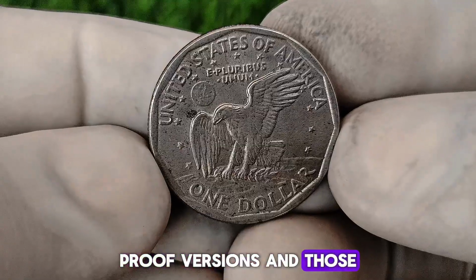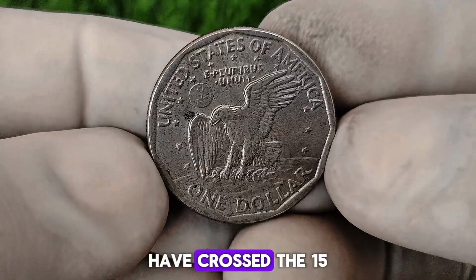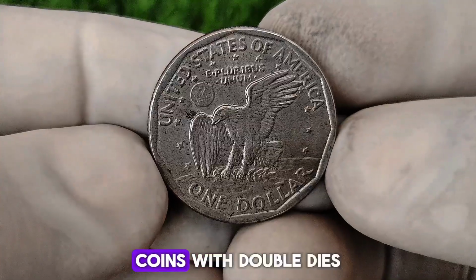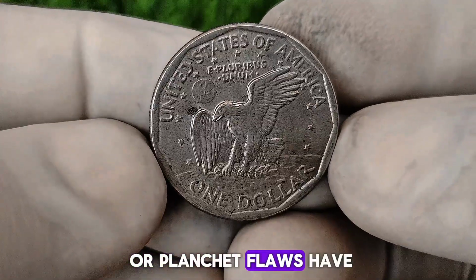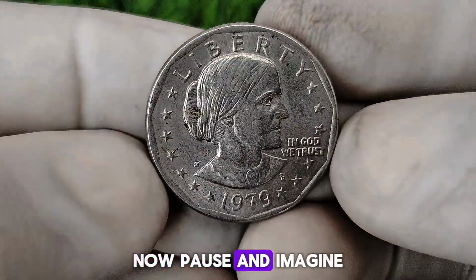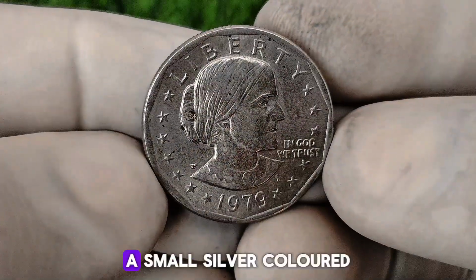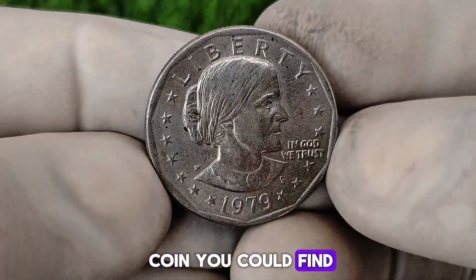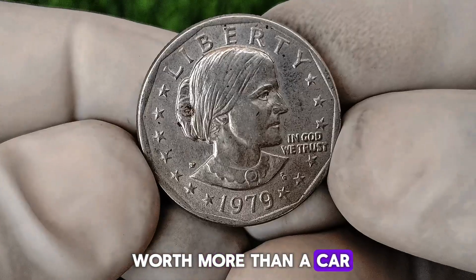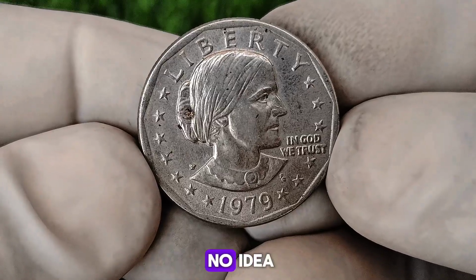Proof versions and those with perfect cameo contrast have crossed the $15,000 mark, while unique error-struck wide rims, coins with double dies or planchet flaws, have stunned bidders with sales exceeding $20,000. Now pause and imagine that for a moment. A small, silver-colored coin you could find in a drawer, a jar, or an old wallet could be worth more than a car. And most people have no idea.